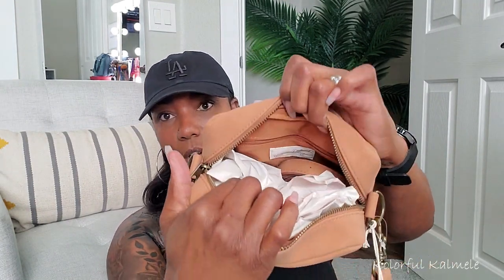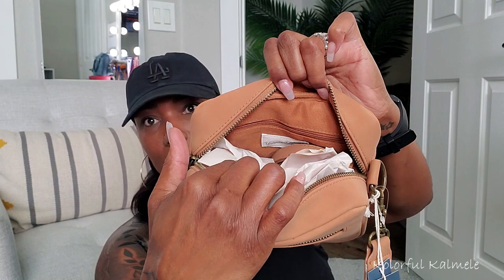Let me see. Does it have any pockets on the inside? Yeah, it has one zipper on the inside as well. Lots of room too. So really like these. I like the camel colored one so much that I grabbed the black one. It had a cute little black one sitting next to it on the shelf, and I was like, well, I gotta get the black because I can wear that with basically anything. So I got this black one.